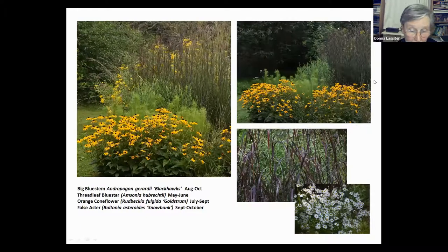This is the big blue stem Blackhawks. This is a cultivar of big blue stem. It really does, as you see, these are all pictures in the garden, get a beautiful purple, and it gets better and better color as the season goes on. Big blue stem is also a very long-lived plant, I'm told. So this means many years, 15 years, something like that, for a perennial.